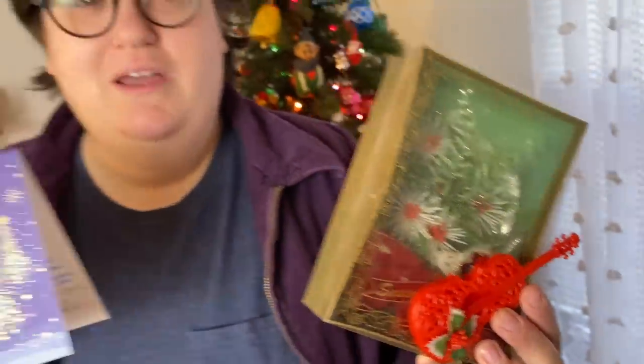Before we go, we wanted to thank Claire and Wendy for sending us this lovely gift. It is such a pretty brooch. Definitely something that we will display. And this wonderful Christmas card. So thank you again, Wendy and Claire.